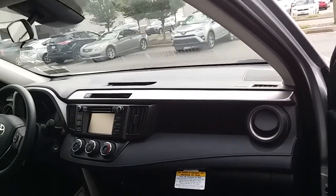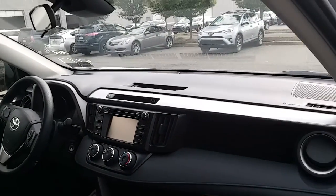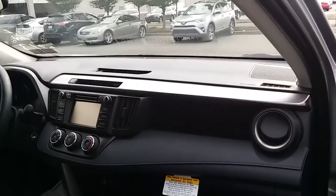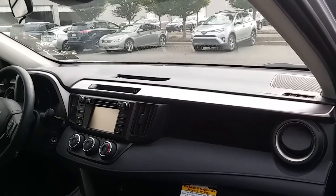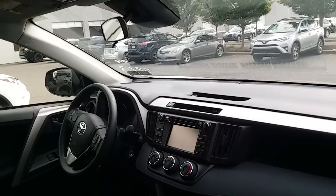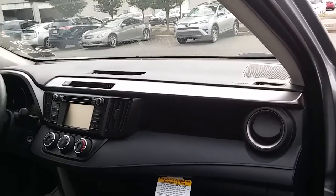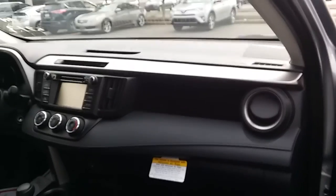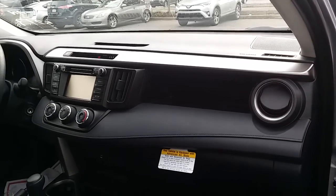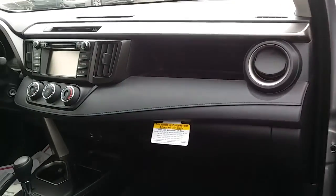When you have multiple pieces of a dashboard, even though that makes it easier to put together, that is actually an area where you get creaking and noise, because over all the years the vinyl and plastic will shrink, and as it does that, you're going to get just a little noise as you're driving in the car. A number of years from now, Toyota won't have that. They actually use spring clips inside the doors, so there's always tension, so you don't get the rattles or the creaking.